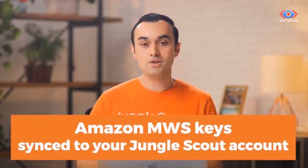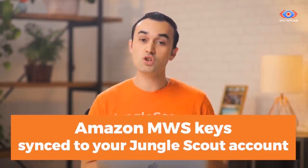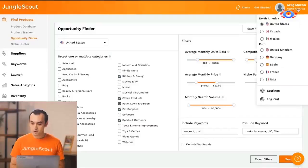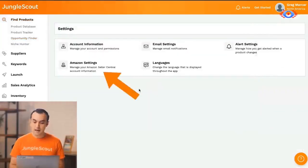In order to access these metrics, you need to make sure that you've got your Amazon MWS keys synced to your Jungle Scout account. In order to do so, come up to Settings, then Amazon Settings.